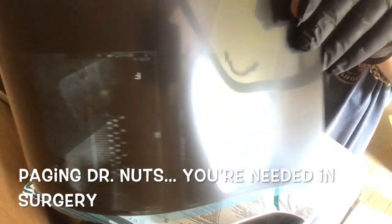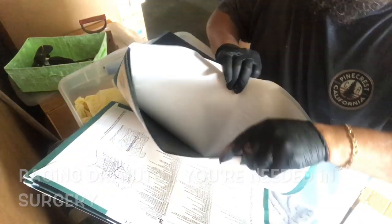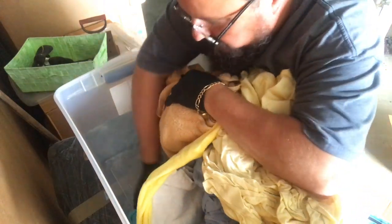That doesn't look good. That does not look good at all. Ooh, that's a brain. No, that's not a brain. I don't know what I'm looking at. Sheets and towels. They hid their money at the bottom. Nope.